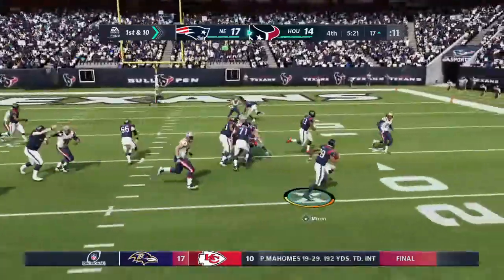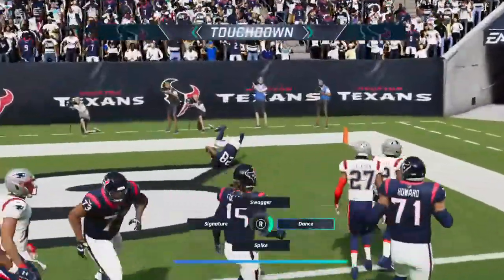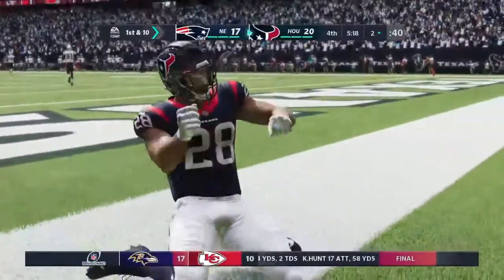On 1st down, Mixon. And he's in. Touchdown, Houston. Joe Mixon, his 2nd touchdown of the afternoon.